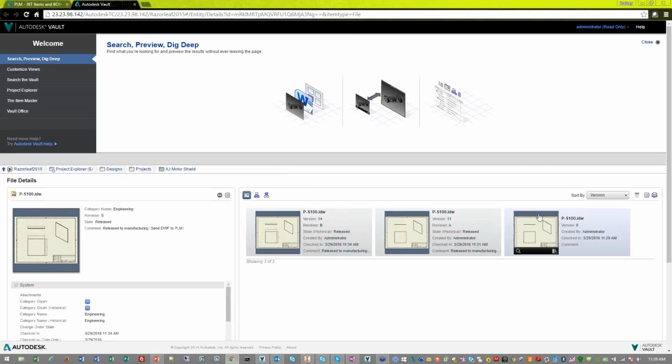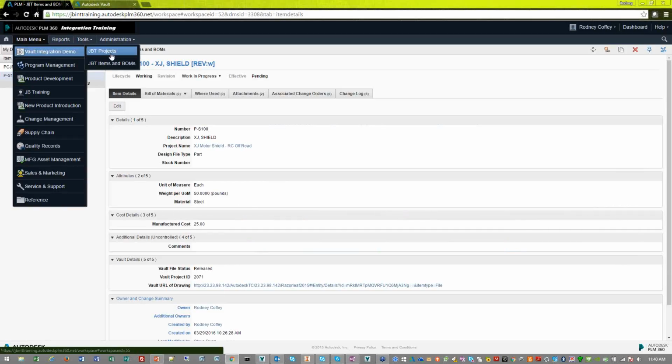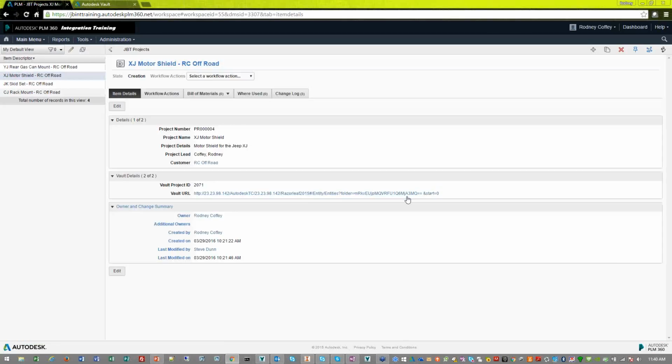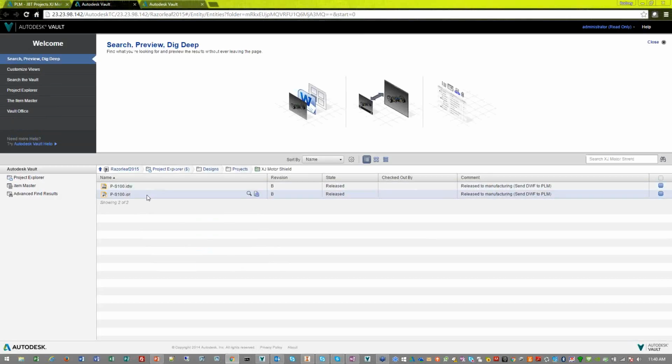So again, here we're looking at the web client. We can see we have the original version, revision A, and revision B. And then of course the web client comes with its own configurable options to show release data or all the data, right? Another thing to note is the XJ motor shield up here, the project folder. So let's go back to PLM 360 for a moment. Let's say that user isn't browsing the items and BOMs, but they're browsing through the projects, right? So they have this big list of projects and they say, hey, I want to look at the XJ motor shield. I need to see all the design data that's tied to this. They can go here, same thing, goes to the Vault web client, and now they have a view of all the data that exists for that project.